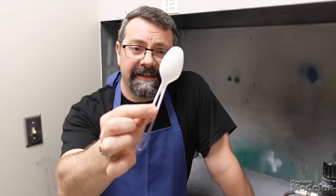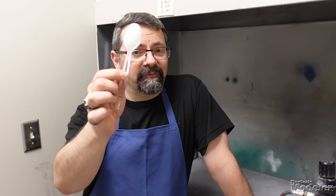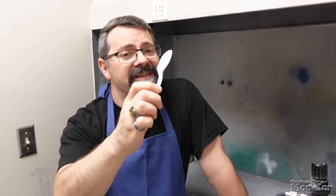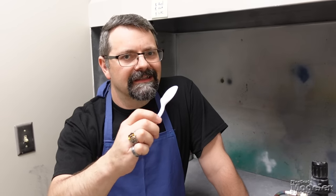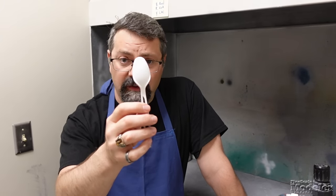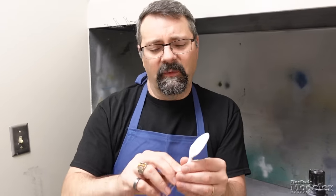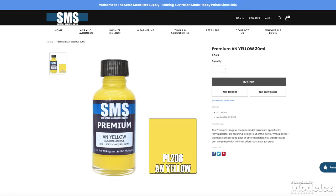To the workshop. So what we've already done is pre-primed some plastic spoons with some Tamiya white primer, which is in and of itself a lacquer. And now what we're going to do with this one is the usual order of operations with a lacquer over the top of a lacquer, enamel on top of that, and then acrylic on top of the enamel. Let's take a look. First up, we're going to use SMS lacquers, already pre-thinned and ready to go right out of the bottle.